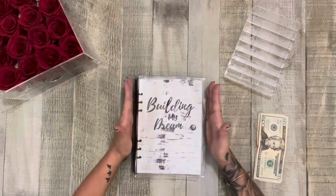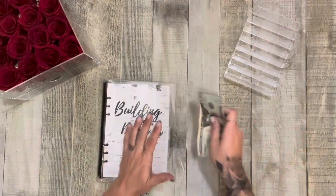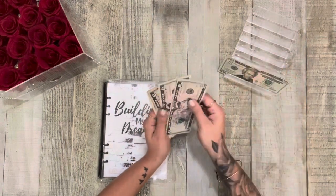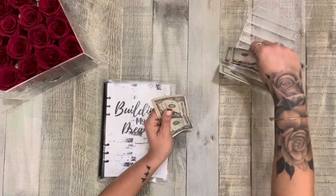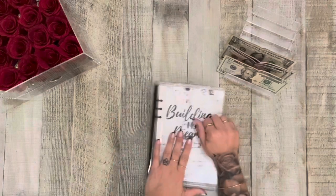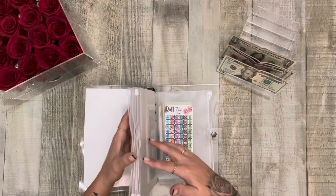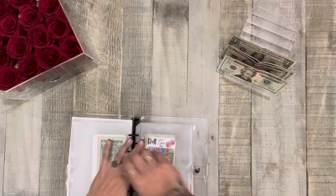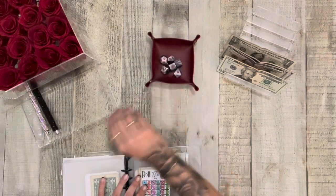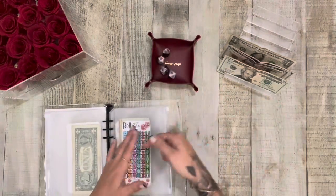But yeah, so now this is my new Monday Minis binder. So let's count the money. We have 25, 35, 36, 37. Okay, let's do one roll in this one and see what we get. Ooh, look at me using my drawer. Okay, so let me get my 2d6s.